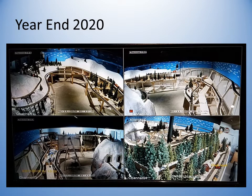Here is an overall look at the railroad in January of 2021, as seen from the monitors at the control panels.